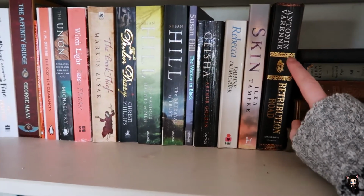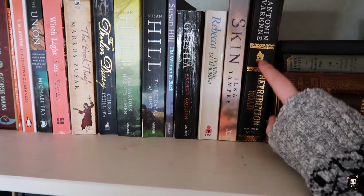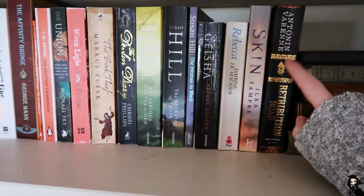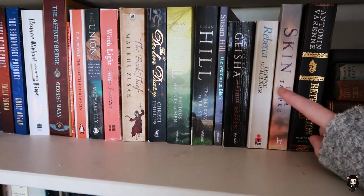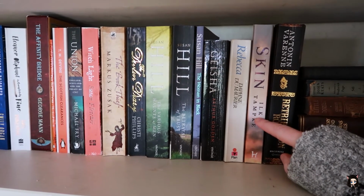It's good. About 2/3 of the way in it becomes a little bit heavy going, but it is good. I did enjoy that one. Skin is a really interesting one. I've never really read anything like that.